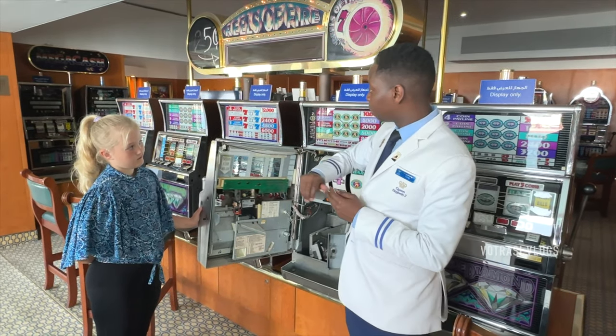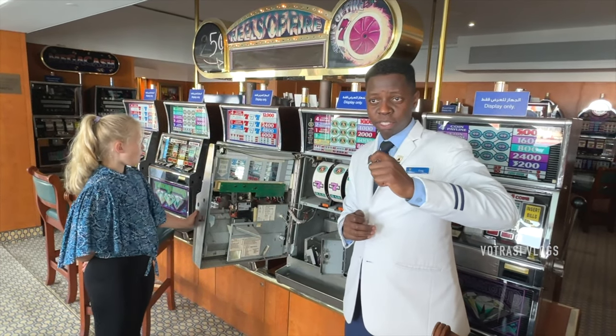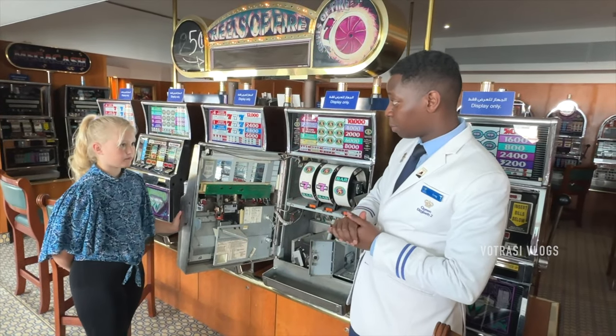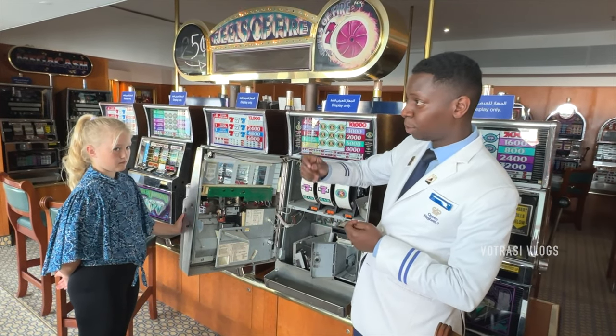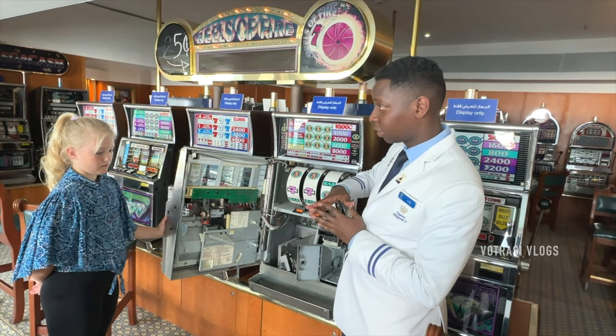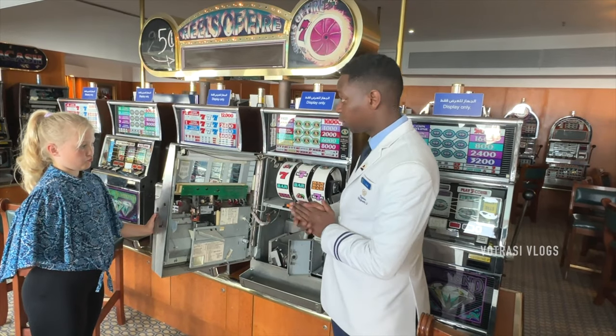But unfortunately, the machines are only for display, because gambling is strictly prohibited here in the UAE. It has however been confirmed that it's coming, and slated to begin in 2026, but in Ras Al Khaimah. So engineering informed us that the machines are in perfect working condition.